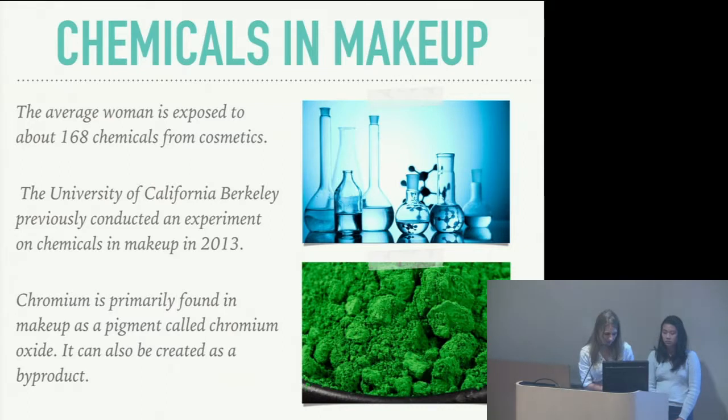And then chromium is primarily found in makeup as a pigment called chromium oxide. As you can see, the green powder, it takes a green form, and it can also be created as a byproduct.